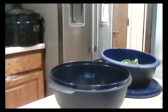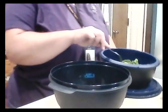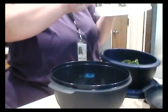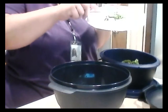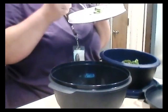I like mine al dente, so I like to have to chew it a little. I don't want to crunch it, but I also don't want it to turn to mush as soon as I put it in my mouth. You can cut this with a fork, but you do still have to cut it. Look at that. Perfect. I'm eating it. Oh my God, so good.